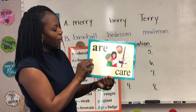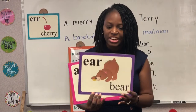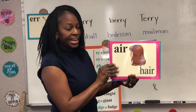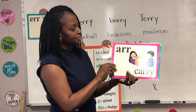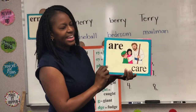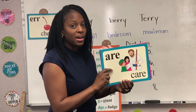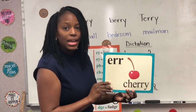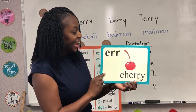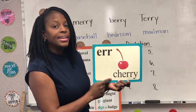Air. Boys and girls, notice that all of our special sounds today have the air sound. You have air in bear, air in hair, air in carry, and air in care. They make the same sound, but they're spelled differently. Today, we're going to be focusing on this special sound. It also says air in cherry. Let's do it together. Air in cherry.